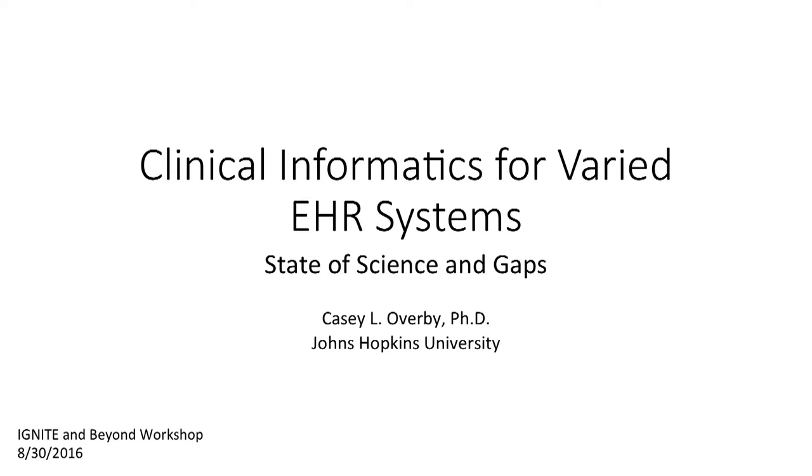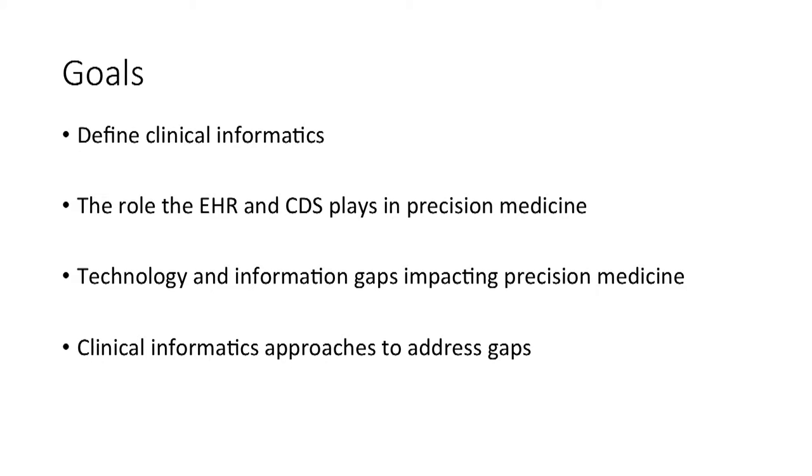So I'm going to start out just by first defining clinical informatics. I realize that there's some variation in flavors in informatics, and also talk about some of the roles of EHR and clinical decision support in precision medicine. So we'll see. I'll also talk about technology and information gaps impacting precision medicine and some of the clinical informatics approaches to address gaps. And so much of what Sandy said will probably be described here in some detail as well, which kind of validates some of these gaps that have been identified.